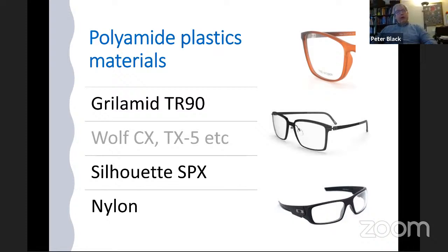One of the oldest polyamide materials is the Silhouette SPX; Silhouette Polyamide X is all that stands for. And again, that's a common material that we see in practical examinations for ABDO and the College of Optometrists. And sometimes we see nylon frames that are actually a mixture of carbon fiber and nylon, and it's difficult to know what to call them. But pure nylon frames, again, are just another type of polyamide.